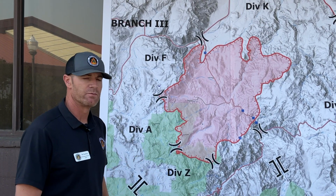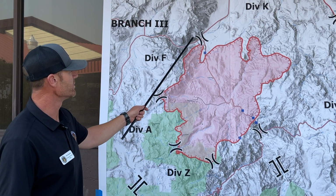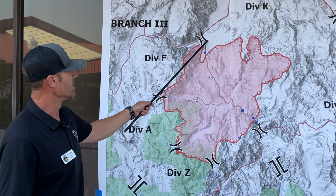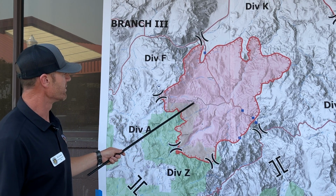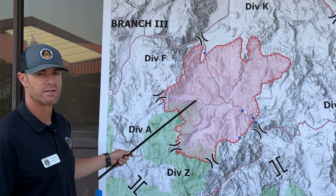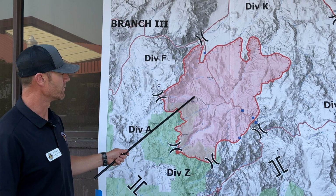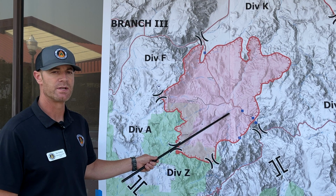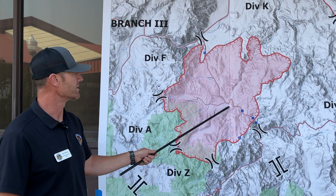We do have several structure groups established on the entire incident, and their focus primarily is going to be Woodfords. We have a structure protection group with CAL FIRE as well as a ton of other resources patrolling this area around Woodfords all the way into Markleeville. And then we have a group in here around Grover Hot Springs. A lot of really good work got done in here the last couple of days. Some really good work by the engines and hand crews to protect Grover Hot Springs. A lot of really good work on Markleeville to protect all those homes and structures in there 2 nights ago. Definitely a lot of good work during the initial attack phases here.